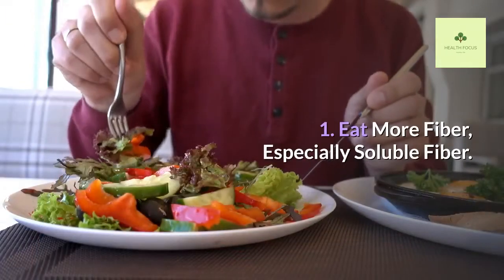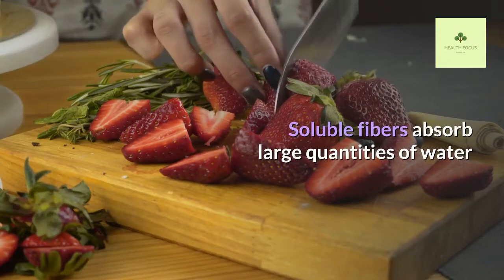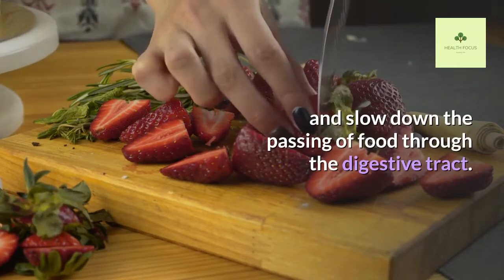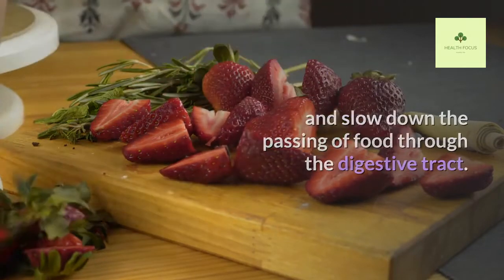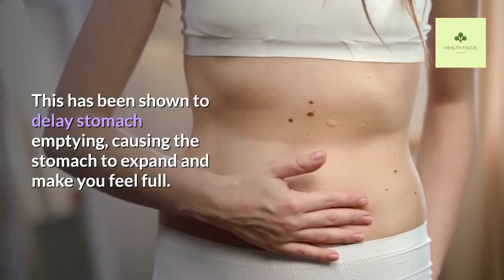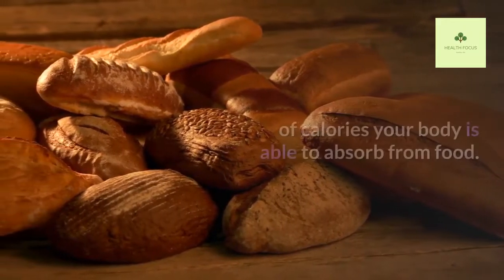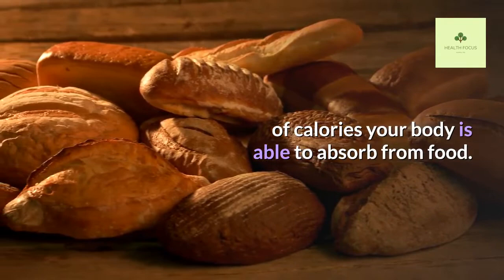1. Eat more fiber, especially soluble fiber. Soluble fibers absorb large quantities of water and slow down the passing of food through the digestive tract. This has been shown to delay stomach emptying, causing the stomach to expand and make you feel full. Furthermore, soluble fiber may decrease the number of calories your body is able to absorb from food.